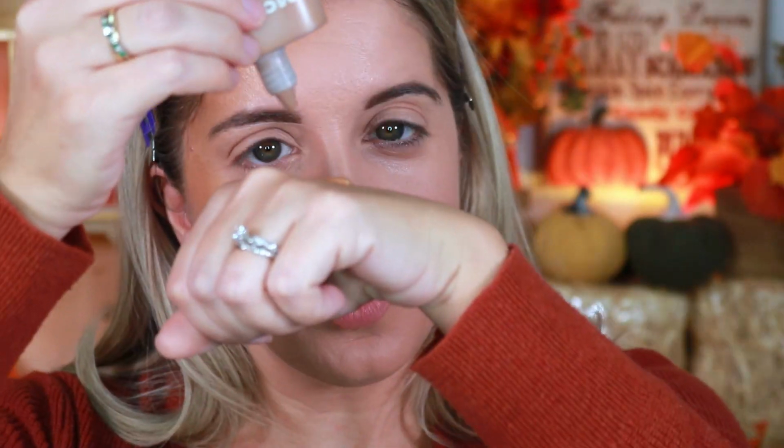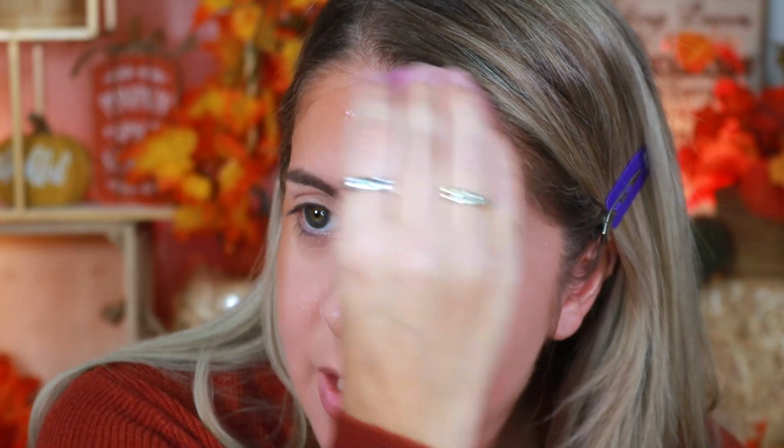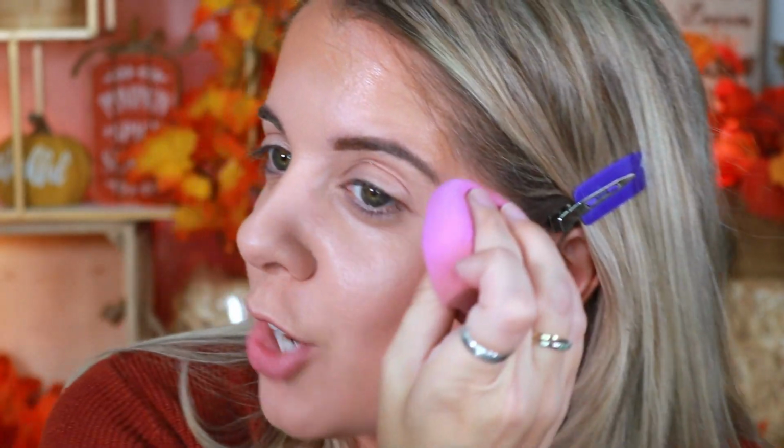All right, so we're going to take this and put some on the hand. Okay, I will say that this surprisingly is melting incredibly nicely into the skin. I mean, it is seriously just melting into the skin. I'm a little shocked. I didn't know what to expect with the Morphe bronzing drops, but I don't think I expected this, where it definitely is giving me a sun-kissed glow.